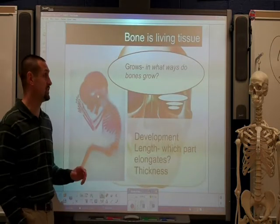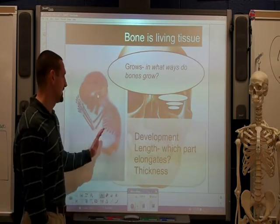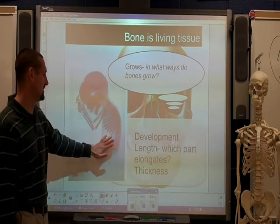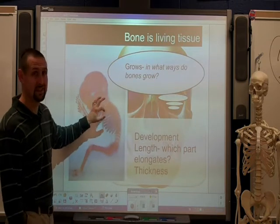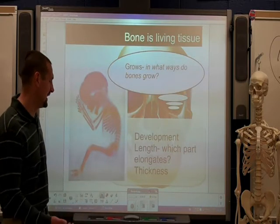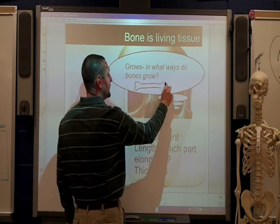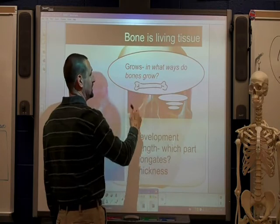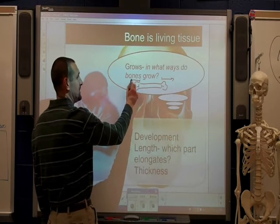Bones grow because living things grow. And we might ask, how do bones grow? Well, there's a couple different ways. One is that they develop. So here's a picture of an infant skeleton. Notice that it's mostly cartilage. And the bones are going to develop that cartilaginous skeleton into a harder, more rigid one. They also grow in length, and when bones grow in length, so if this is our bone right here, it grows in length from the epiphysis, that is, from the growth plates on the outside parts of the bone. So it's going to grow from this end out.